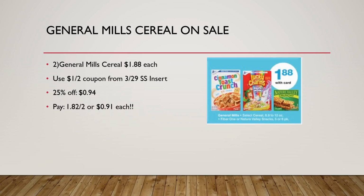General Mills cereal is going to be on sale for $1.88. So Walgreens is definitely the place to go if you want to stock up on any cereal or Nature Valley, Fiber One bars, things like that. CVS next week, it's going to be $1.99. So a little bit of extra savings here for you. And using that 25% off coupon makes it even better.